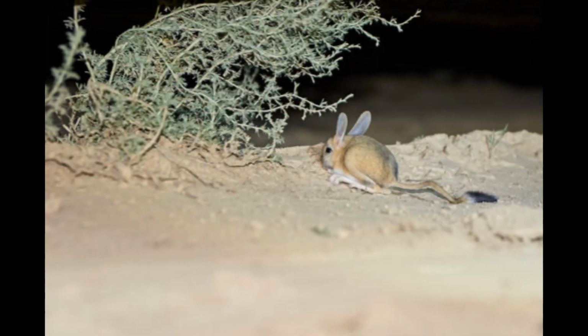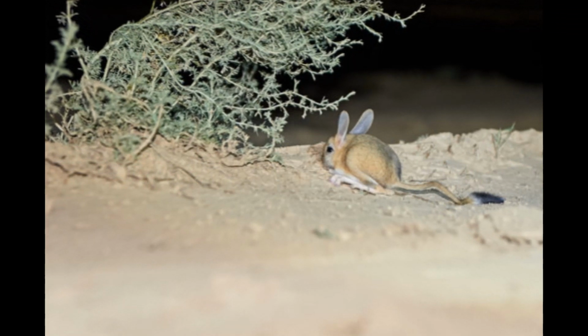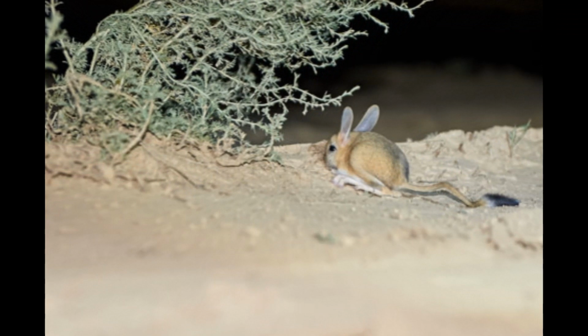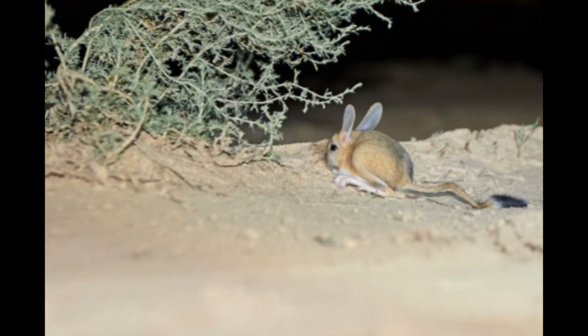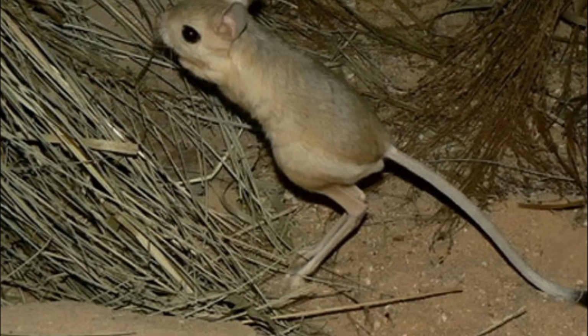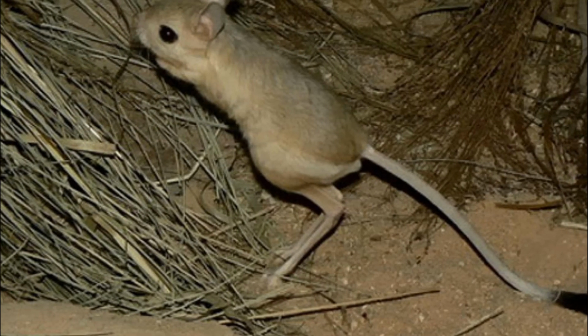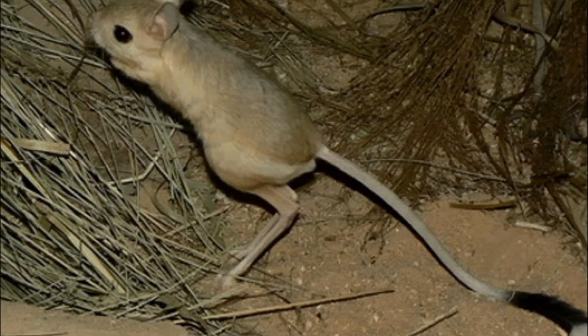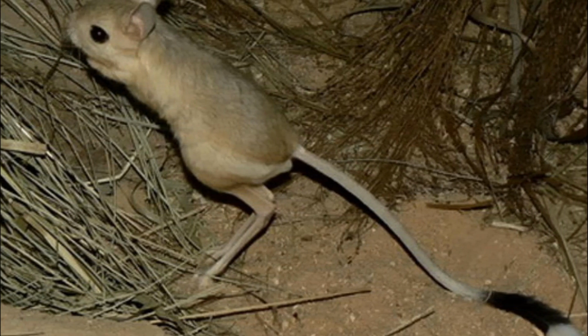Jerboas come in various sizes depending on the species, and their weight can also vary. Some species of jerboas are relatively small in size. They can measure around 5 to 10 centimeters in length, excluding the tail. Examples of small jerboas include the pygmy jerboas, which are among the smallest rodents in the world. Their weight typically ranges from 5 to 15 grams.